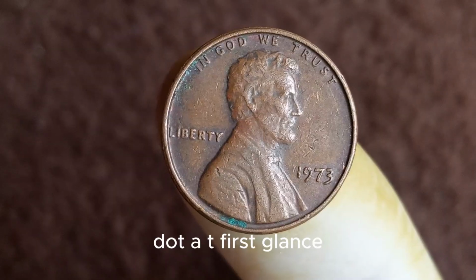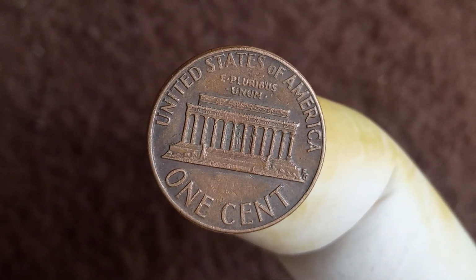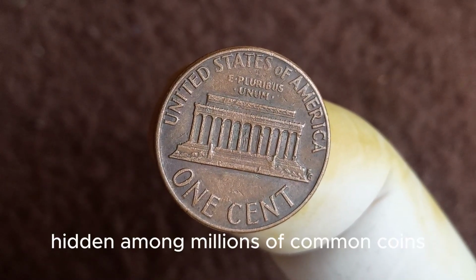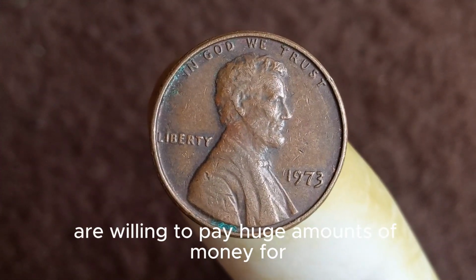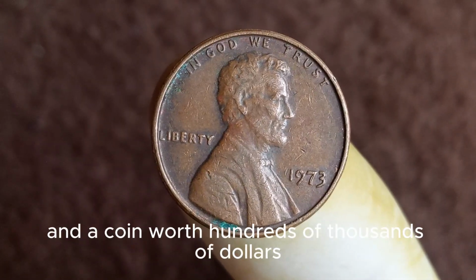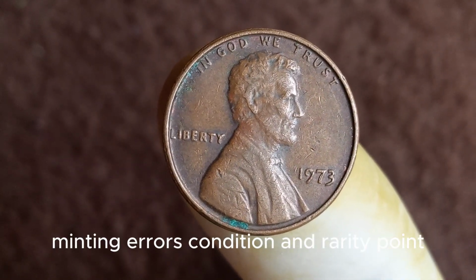At first glance, a 1973 Lincoln penny looks ordinary. That is what makes this story so powerful. Hidden among millions of common coins are extremely rare examples that collectors are willing to pay huge amounts of money for. The difference between a 1-cent coin and a coin worth hundreds of thousands of dollars comes down to small details, minting errors, condition, and rarity.